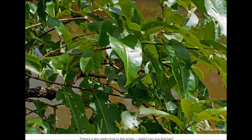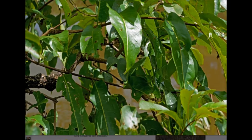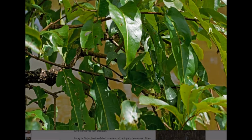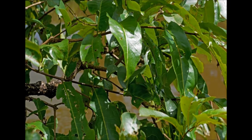I'm going to actually enlarge it. It might actually work. Give me a split second. Okay, so this is what it looks like when I enlarge it. Okay, I gotta find this freaking frog. Okay, that's good. I'm going to find this frog. Give me one split second. There we go. Okay, this frog, we're going to find it, all right?